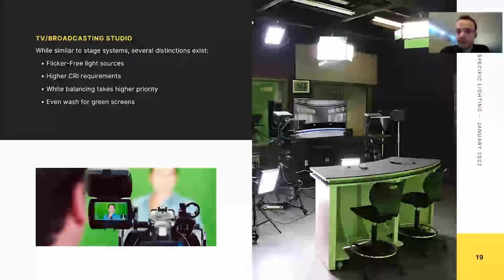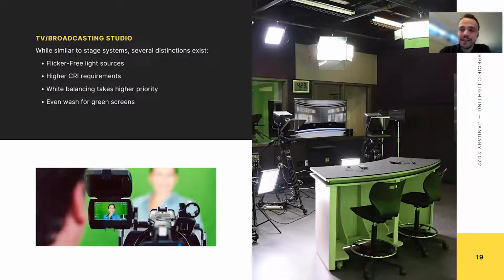Flicker-free light sources are going to be necessary. The camera is unforgiving to flicker, while the eyes might not notice. Higher CRI, again, the cameras are going to reflect that much better than our eyeballs are. White balancing takes higher priority, so that means that if we have 2-3 different manufacturers that we're using, we need to make sure that 4,000 Kelvin is 4,000 Kelvin across the board.